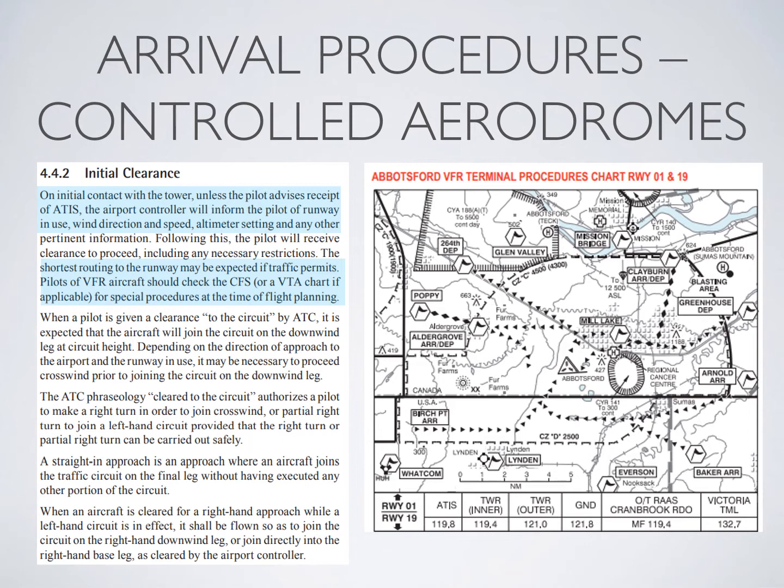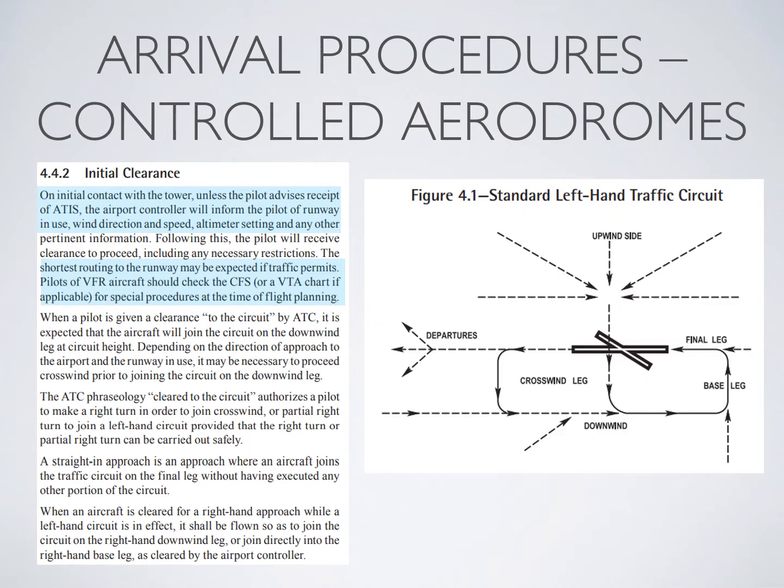So if you're unfamiliar or if you didn't look it up, let the controller know. Say, I'm unfamiliar, and they will guide you in. They're not crazy about that option because it means they really have to keep an eye on you, but it's better to let them know and be safe. However, if it works, the controller will just clear you directly to the circuit as we discussed earlier.